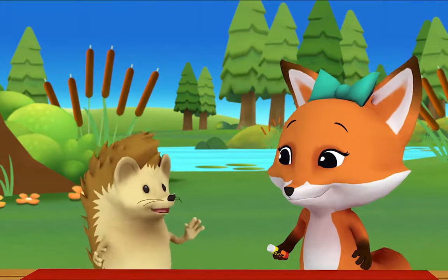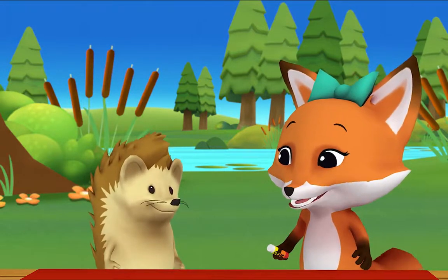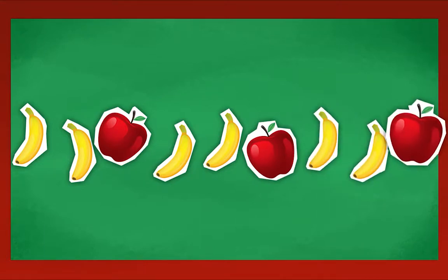Can I borrow your glue stick, please? I want to glue these down. Sure. Here you go. Thank you. Banana, banana, apple. Banana, banana, apple. All done.